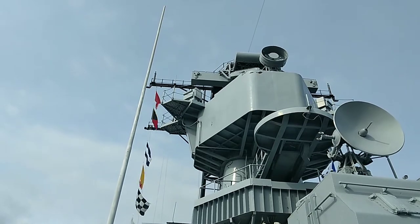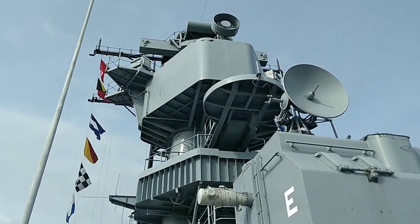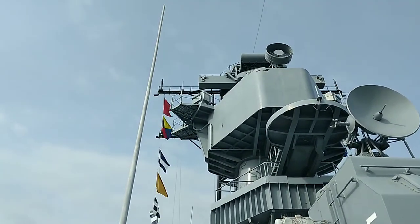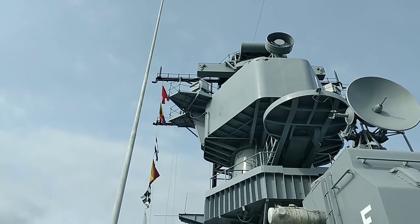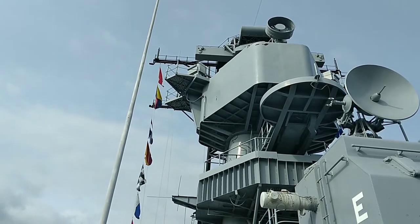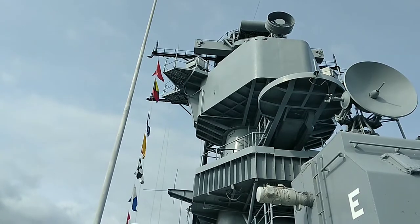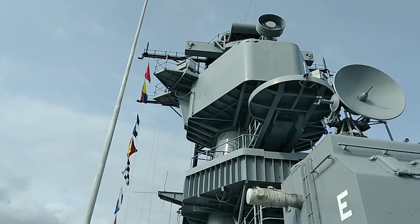SLQ-32. There's one there, and there's one on the port side. This is the starboard side, Slick 32, SLQ. This is an electronic warfare system on the O-11 level. This is a powerful jamming device to fry an incoming missile's guidance system.